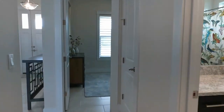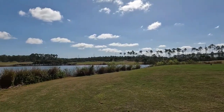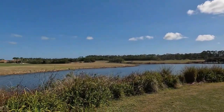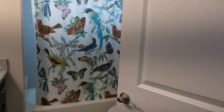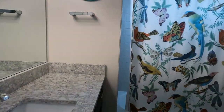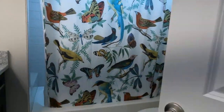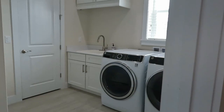Some of the other community amenities that I wanted to point out is that there is a golf course here in Venetian Bay, so residents can use that 7 days a week. You're also going to find over 20 miles of paved walking trails, and you'll be close to the town center where you will find restaurants, a gym, a church, a day spa, and plenty of other things to keep you busy.